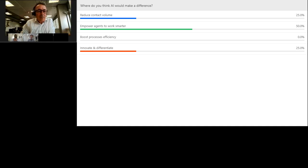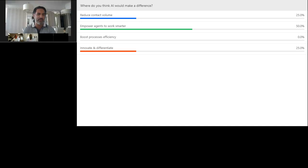For me, this is good information as well. Empowering agents to work smarter is definitely a great use case for AI as well. I see a lot of people interested in reducing the contact volume, which is really how it all started, right? When you think about providing even a first line, that was the big reason a few years ago why customers were implementing AI and bots and integrating chat functionality into their digital estates like web applications and so on. So that's really interesting and telling.